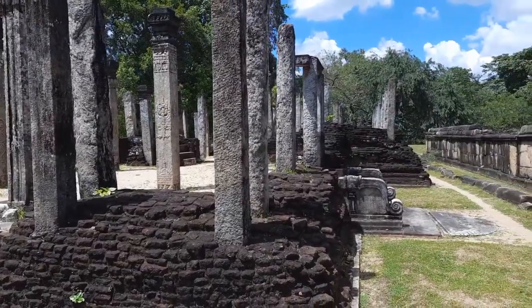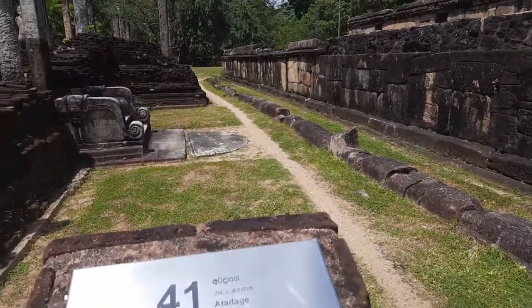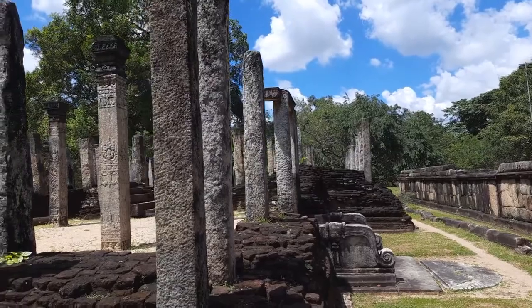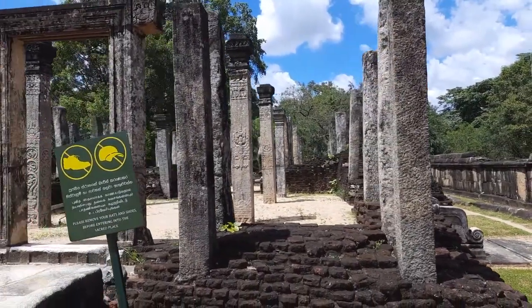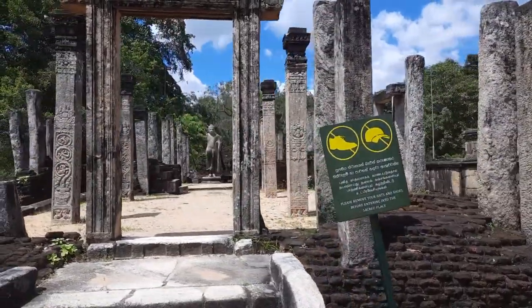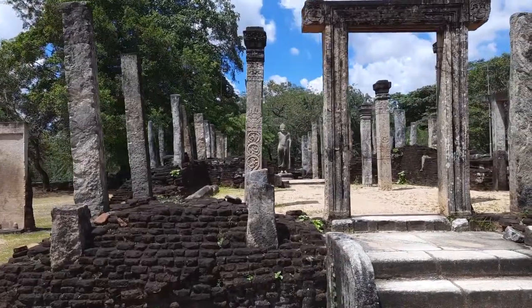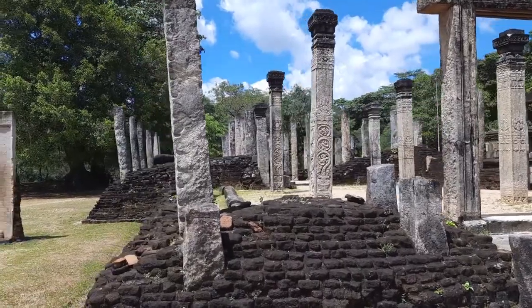We are at the 41st ruins, and this is the Atadagi. This is the oldest one that you can find. This is where the history started. It was built by King Vijayabahu in the 10th century. This is the original one and the only one still standing.